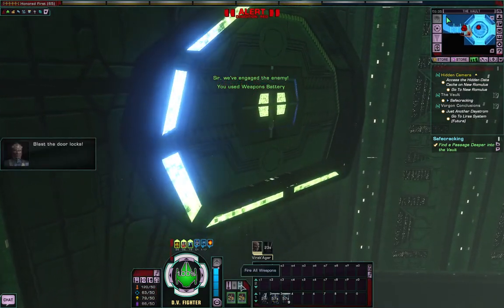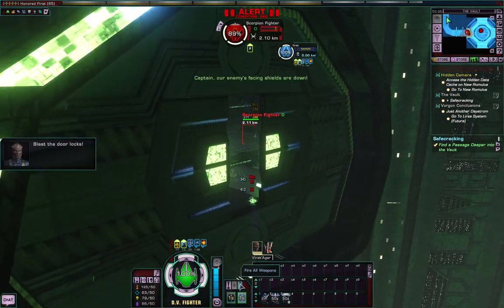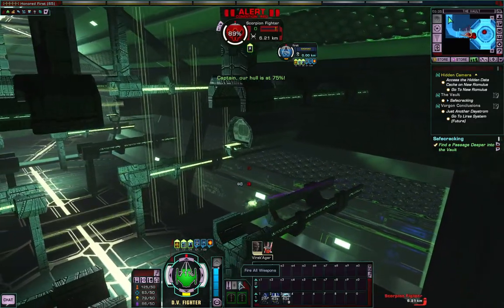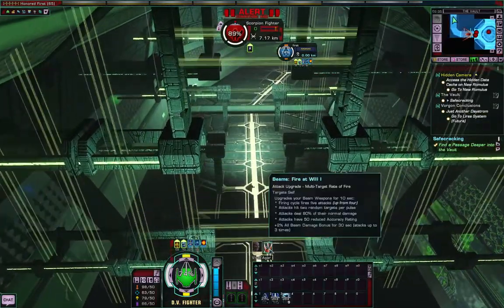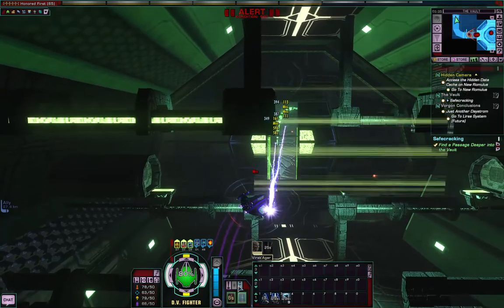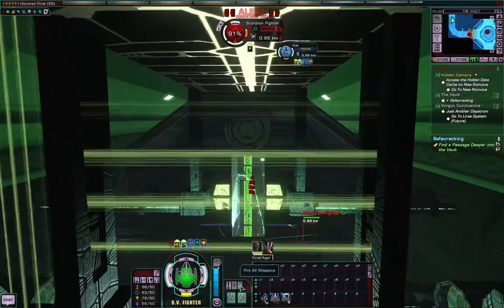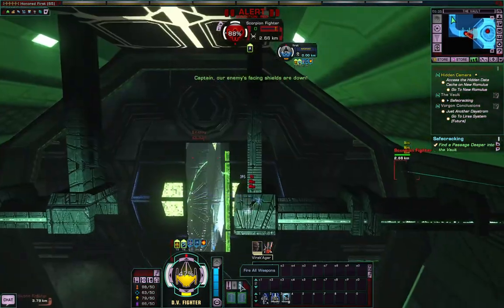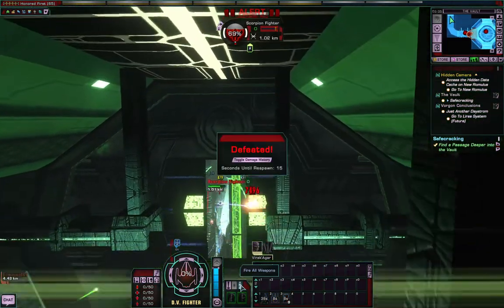Warning, ship is under attack. Oh, the Scorpions are on the other side of the door. Target's shields have failed. Okay, awesome. Forward shields failing. Hull integrity below 75%. It's counting down, counting down. Hull integrity below 50%. Target's shields have failed. No! Did not realize this.